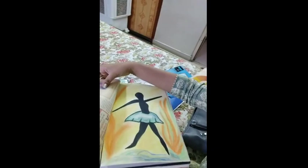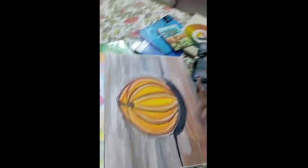It is again an abstract painting what I have done. After this, again I'm having one more abstract painting. Next, I go with the painting. This is the acrylic painting what I have done over here on a pumpkin.